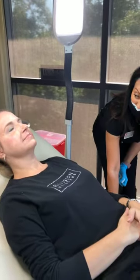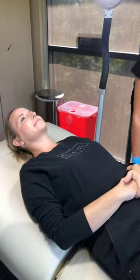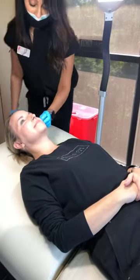We're going to use a product called Restylane Kiss, which is very soft and natural but has some structure that will give her some volume, not a ton of volume, but just enough to give her smoothness and fullness in the upper lip.